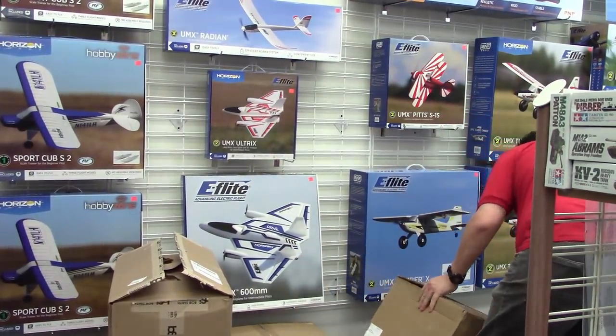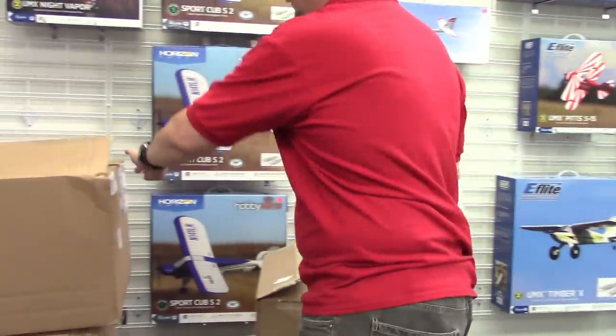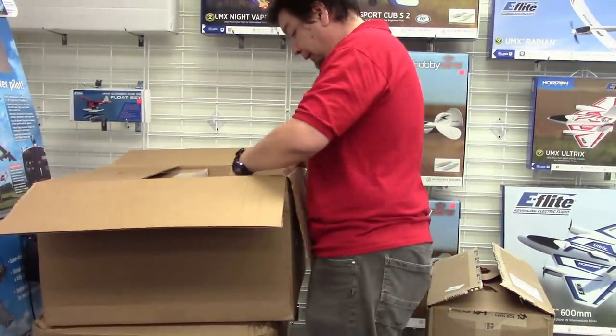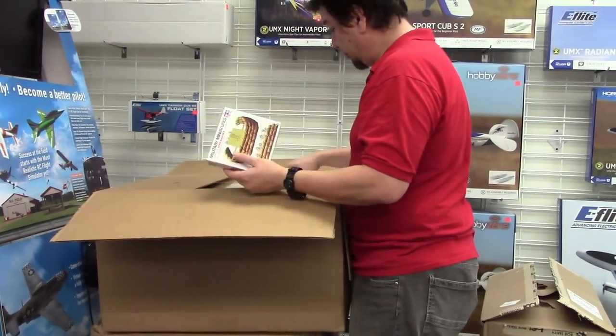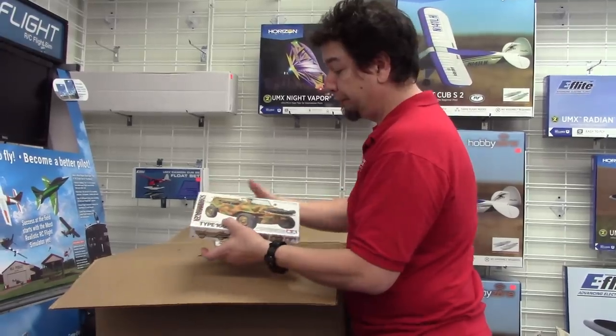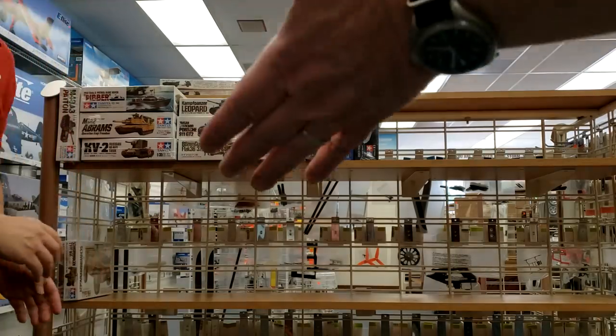I know that box up there has got models in it because I snuck a peek. This one here? Okay, that sounds so wrong. Oh, okay. So we got some of our little small stuff, little sandbags. The Schwimmwagen, the little Kubelwagen that floats.